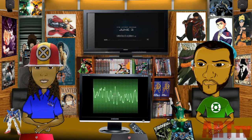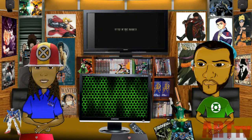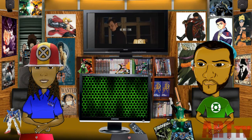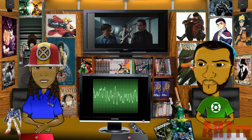All right, let's keep it moving real quick. Now we have a scene right here. I would probably say that this person is dangerous because they got her behind glass and some type of barricade force thing around all these walls that look like they'll do something to you if you get crazy. So who is this person right here? There's got to be Emma Frost. That is January Jones, and she is playing Emma Frost, aka the White Queen. All right, for all my X-Men fans out there, they should know who that is. All right, let's keep it moving real quick.